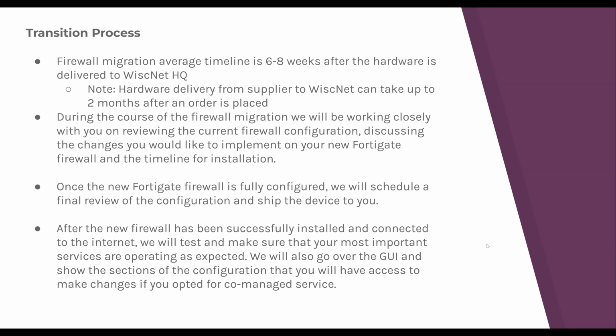We'll show you the GUI, what it looks like. We can do a little overview of the sections of the configuration, and you can see how things are configured. Once that is done, we'll get the firewall out to you, and we'll meet, and hopefully the cutover goes well. Most of the cutovers we've done this summer went pretty smoothly, I would say. Because the firewall is configured, you get it online. Once it's online, you have access to it, and we can start testing things. One thing we will ask is that you put together a list of things you would like to test during the transition call. And for the migration call, we ask that you allow about 4 or 5 hours. It doesn't usually take that long, but just in case.